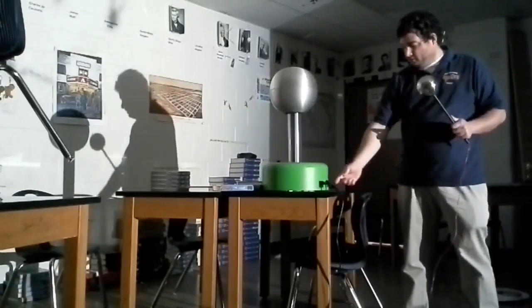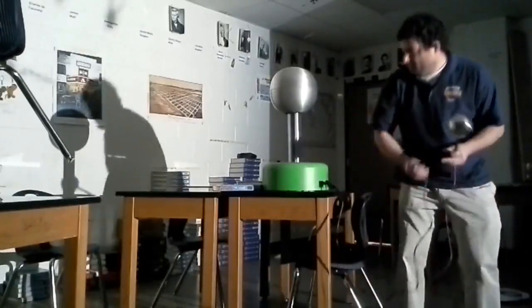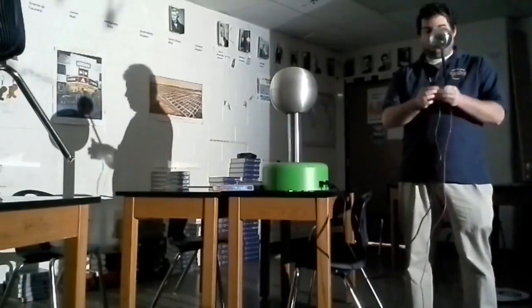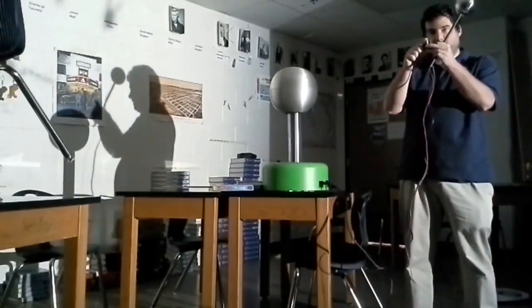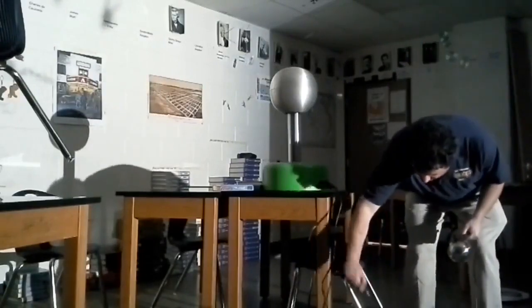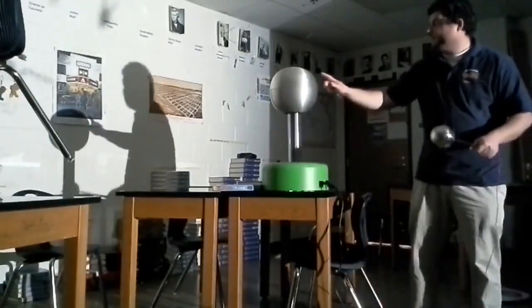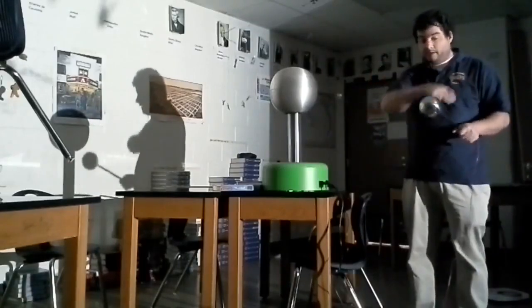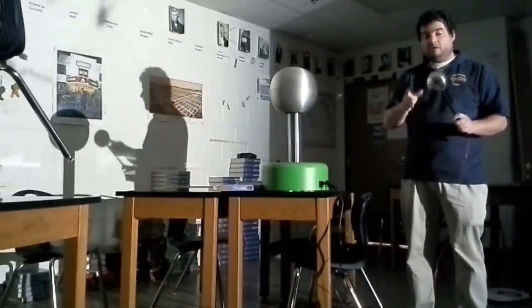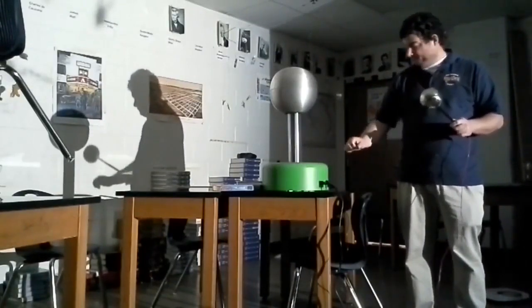The wand is wired to the Van de Graaff generator. The Van de Graaff generator, its green base and the wand are wired to the earth through this pin, which we call the ground pin. And because the earth has a lot of electrons, when this ball gets too high a charge, it will start to steal them through the earth, either from its base or from this wand, and we'll see a lightning bolt.